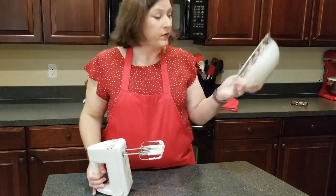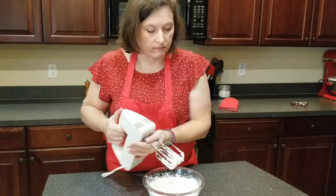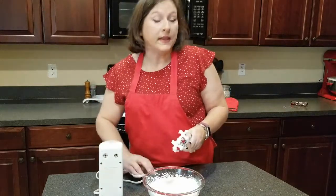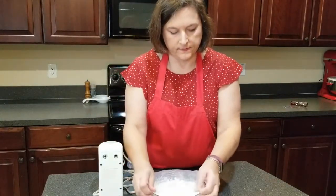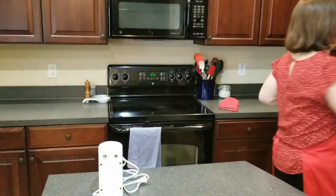So we now have whipped cream. If this is not your kind of thing and you just don't want to spend 3 minutes with a mixer, that's okay. Ready Whip in the can is delicious. And we're just gonna save this for after dinner. I'm gonna cover it up with another little piece of plastic here. Pop this in the fridge too.